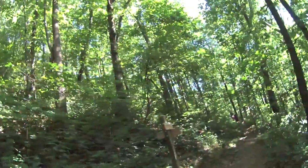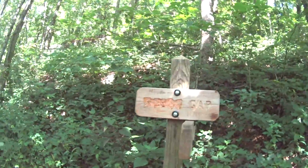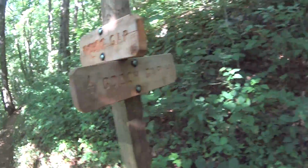I guess there's Robin Allen, I know. We are here. Woody Gap. Somebody done chiseled the Woody off. 4 miles from Gooch. Which is weird because at Gooch it says 3.5, so it's all relative.